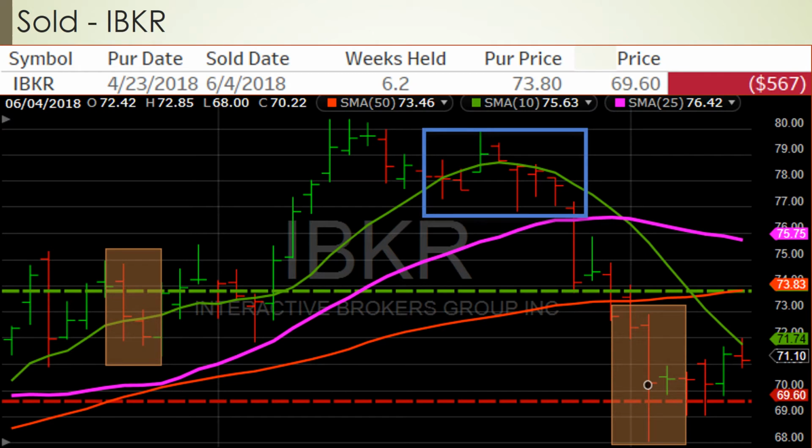This is the first stock that I sold, Interactive Brokers Group. And let's see, the dashed green bar is my purchase price. So I purchased it on 4/23 for $73.80, and I've highlighted the section that's sort of showing where I would have been purchasing it in the orange bar. So you can just imagine lines across there, but in the orange intersection, the orange bar and the dash green bar is where I purchased it.